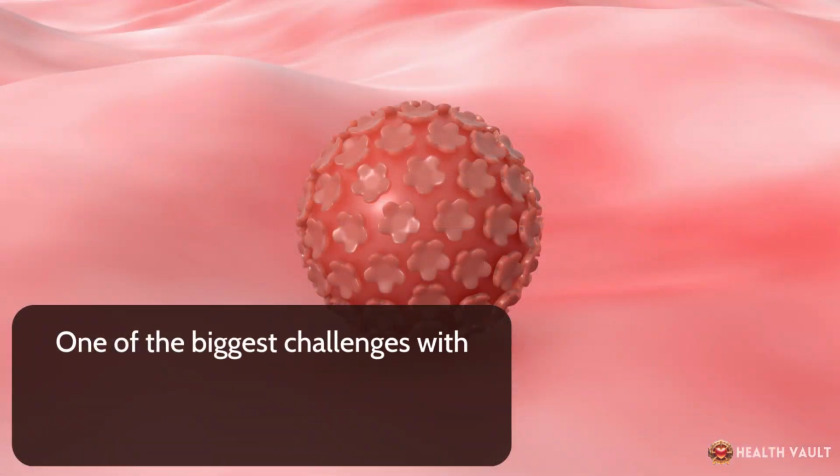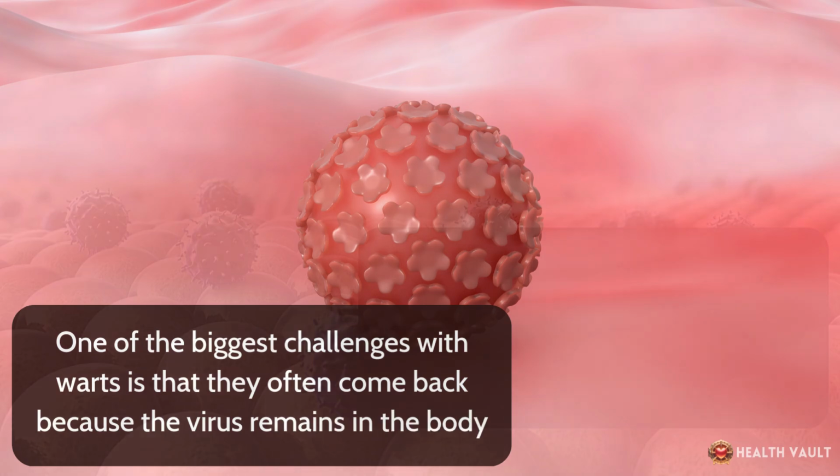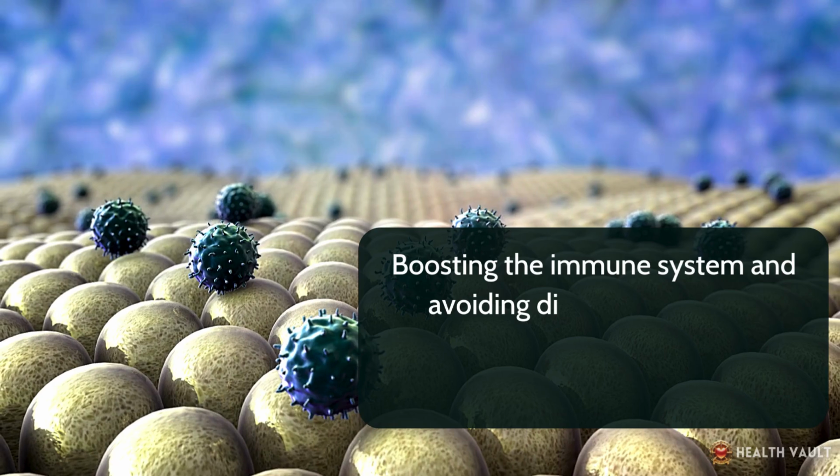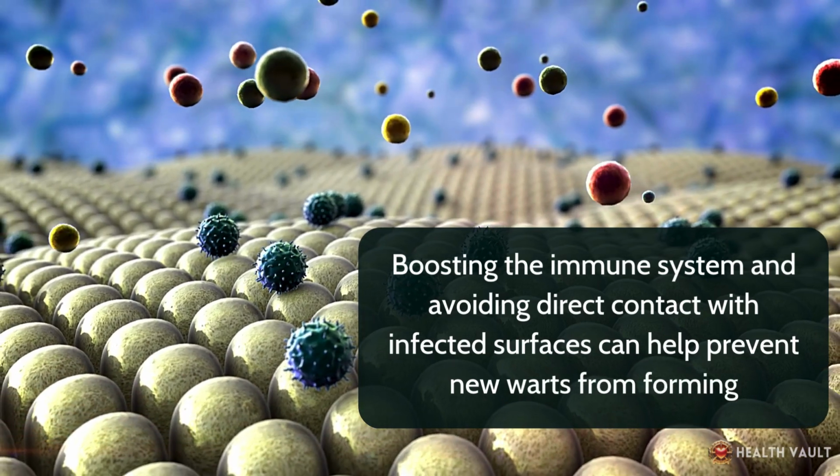One of the biggest challenges with warts is that they often come back because the virus remains in the body. Boosting the immune system and avoiding direct contact with infected surfaces can help prevent new warts from forming.